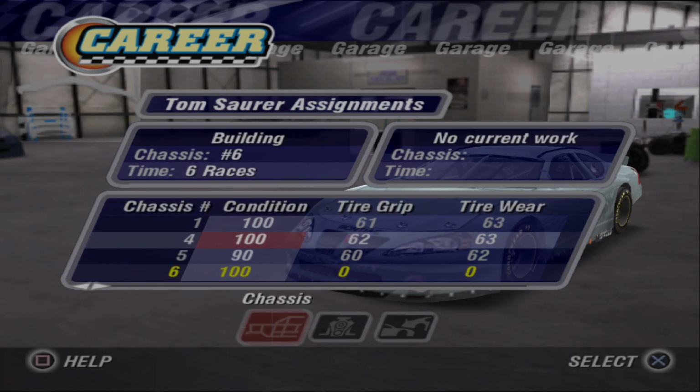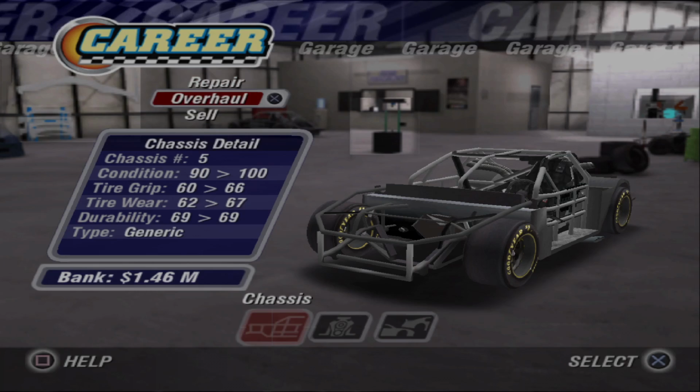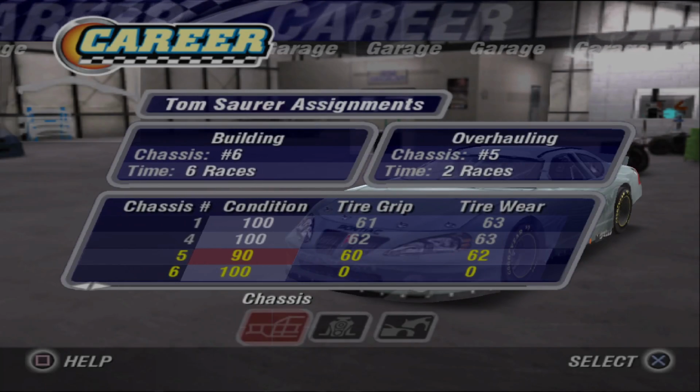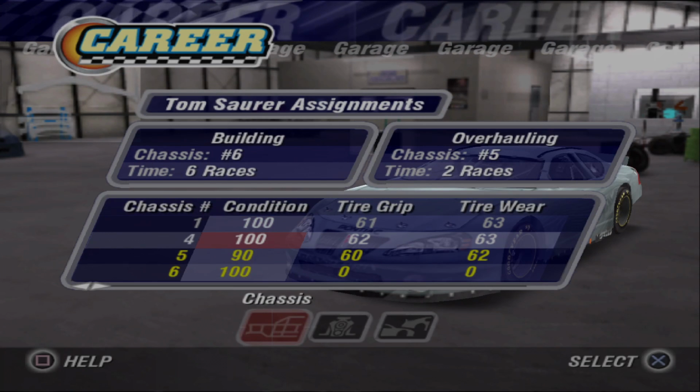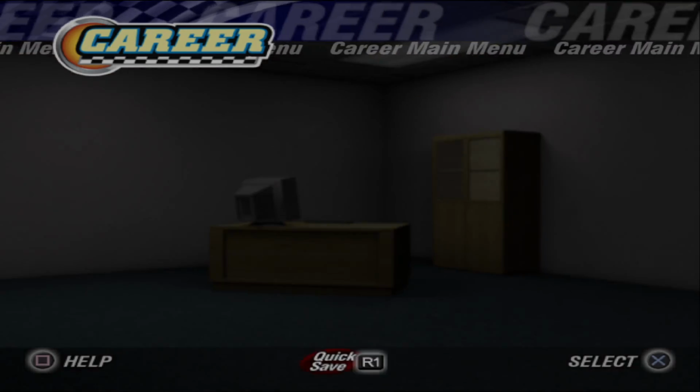Oh boy. Oh, we can make the 66, 67. That'd be gnarly, actually. Let's do that for right now. Let's do that for 2 races while we use these 2 for probably the last few times. I love how everything's in tip-top shape. We haven't destroyed any of our cars, thankfully.